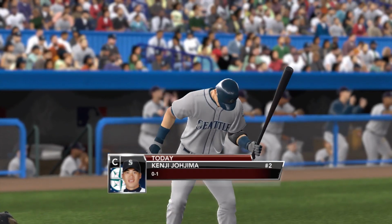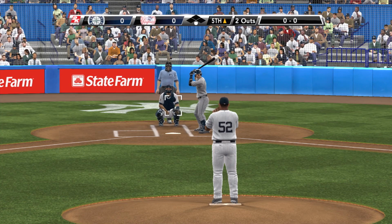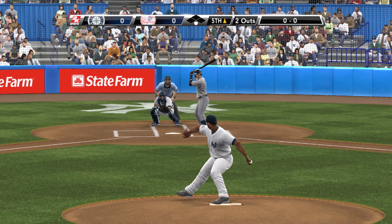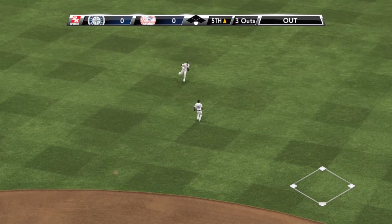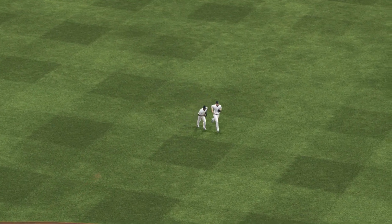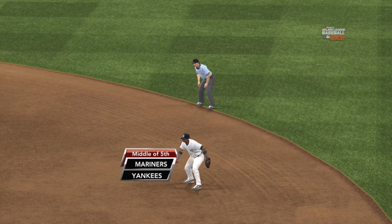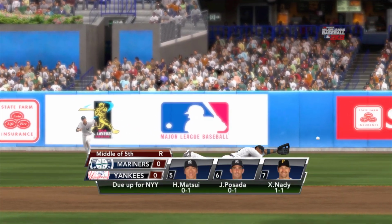And it's Kenji Jojima now. Reached on an error his last time around. Bases empty with 2 outs. Here's the first pitch to Jojima. Swung on, line softly towards right center. And Cano's there to retire the side. Amazingly fast inning. Outs here coming quickly. 3 pitches. 5th inning baseball underway, and we go to the home half.